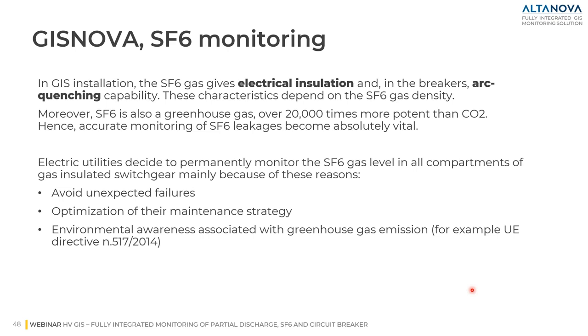Secondly, GIS SF6 monitoring can be used to optimize the maintenance strategy. And last but not least, as a third point, SF6 monitoring is useful to satisfy even the environmental rules about SF6 leakage control.